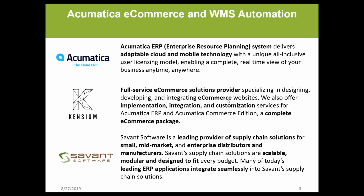And just a little bit about the companies. Acumatica is an enterprise resource planning system. It delivers adaptable cloud and mobile technology. And the unique thing about Acumatica is that they sell Acumatica only through their network of dedicated certified partners throughout the country. They have an all-inclusive user licensing model enabling a complete real-time view of your business anytime, anywhere.